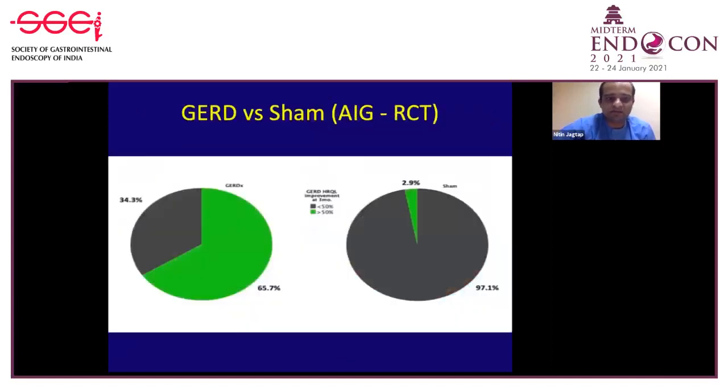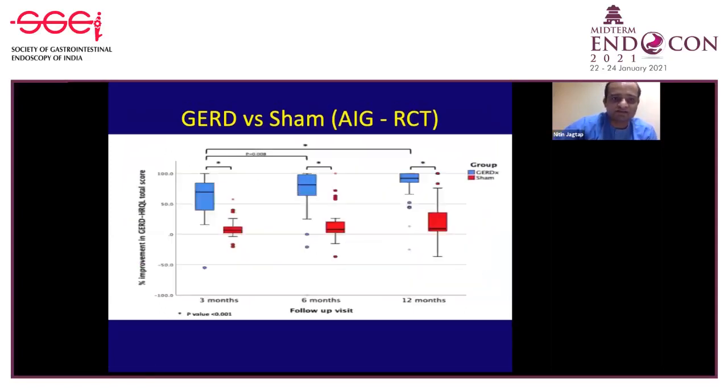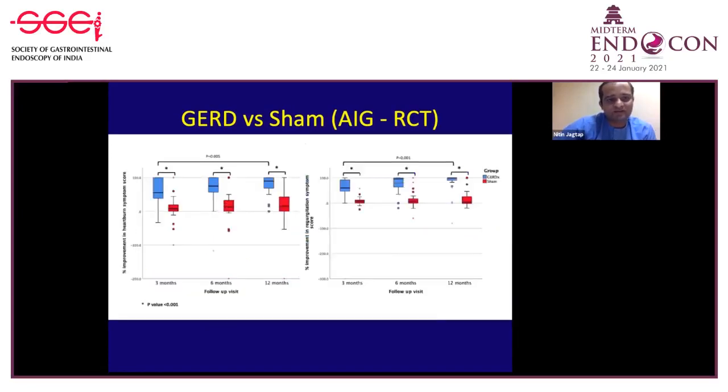Coming to the third device, which is a full thickness endoscopic plication device available in India, and recently AIG has published this study in the prestigious GUT journal. In this study, the primary endpoint was more than 50% reduction in GERD-HRQL at 3 months, which was observed in around 65% of patients in the GERD-X arm compared to less than 3% in the sham arm. Also, there is significant reduction in total HRQL score at 3 months and 6 months, which persisted up to 12 months. Not only this, there is significant improvement in heartburn score and regurgitation score up to 12 months compared to the sham procedure.